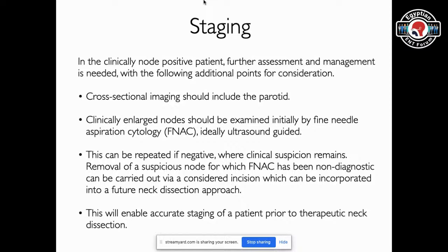In clinically node-positive patients, further assessment and management is needed, with the following additional points for consideration. Cross-sectional imaging should include the parotid. A clinically enlarged node should be examined, essentially by fine needle aspiration cytology, ideally guided by ultrasound. If it is not diagnostic, you will go for an incisional biopsy or excisional biopsy.